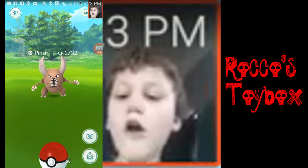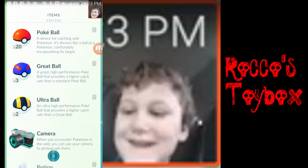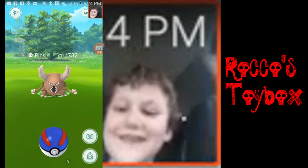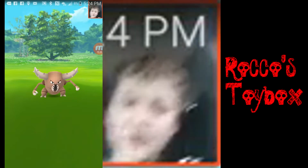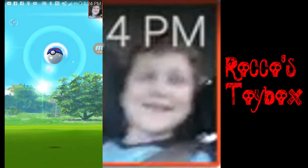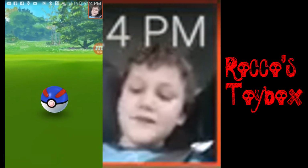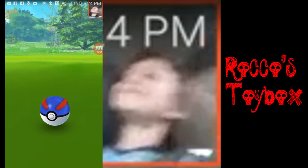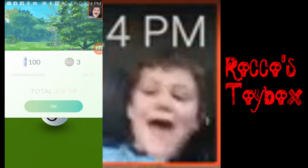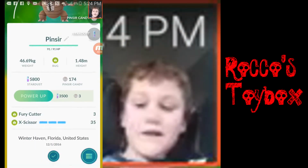Whoa! What? 1732 CP! This means this thing is so strong. This thing has to have a good moveset. This thing's so strong. Please don't break it. Got him! Sweet! 1700 CP! Boom, baby! What does it have?